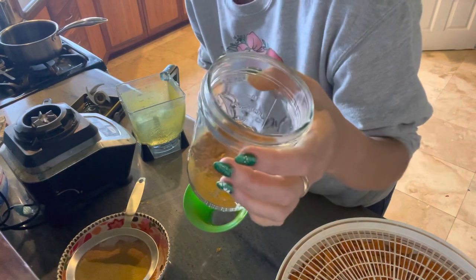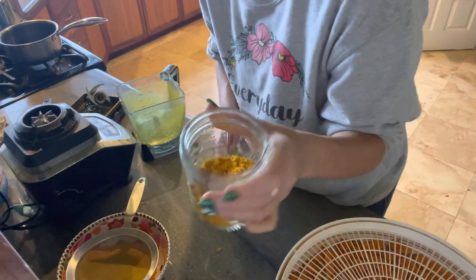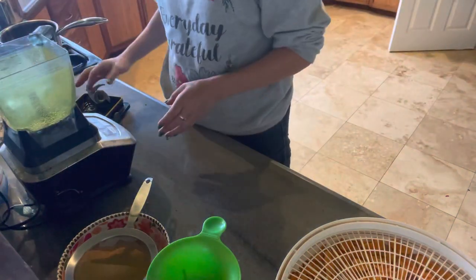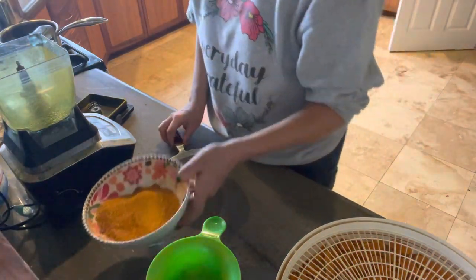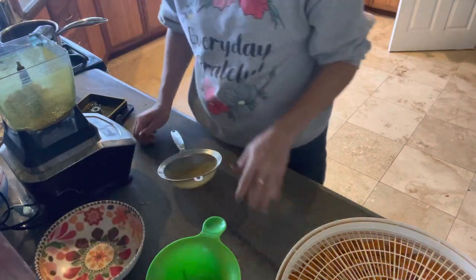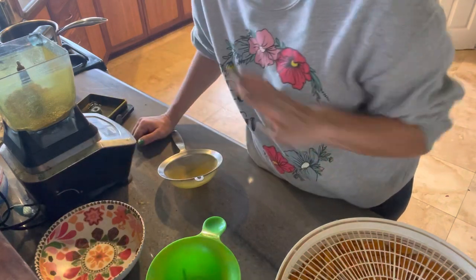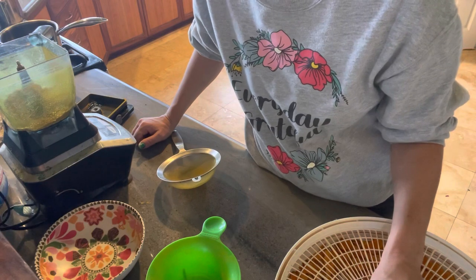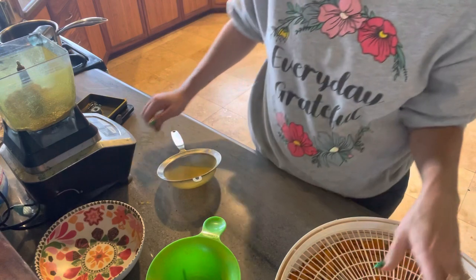We are not yet there, we're about a third of the way on this 1 pint jar. Back into the blender you go. So while we continue to blend up our dried bits, I am going to go ahead and reload the dehydrator with the rest of the turmeric that we had from yesterday and make the best of my time.